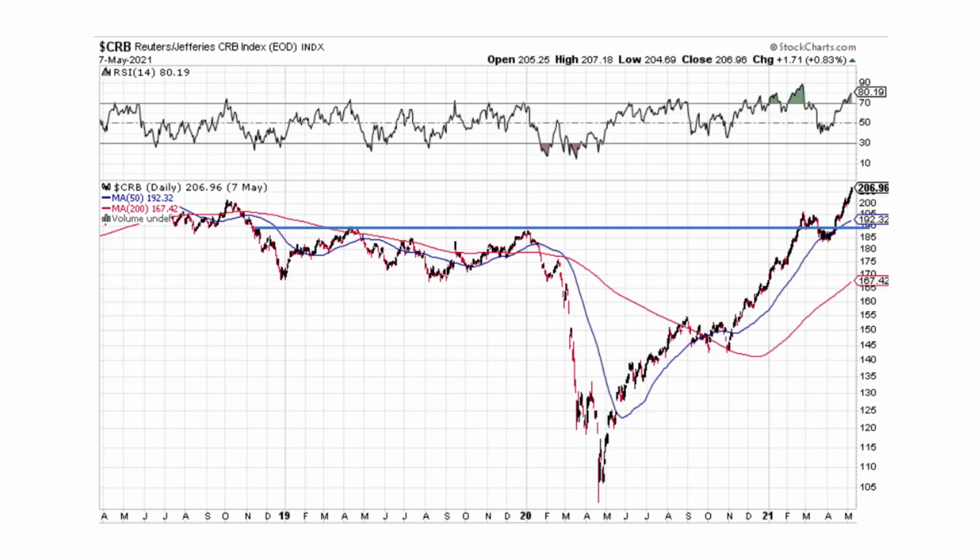The CRB Index broke its major resistance line right here. We kind of broke up through it, pulled back, and now we're heading on higher. So the CRB Index looks fantastic to move to the upside.